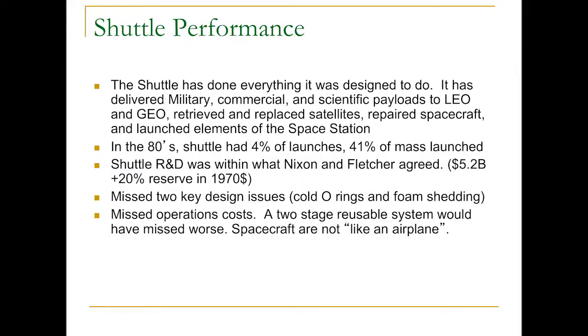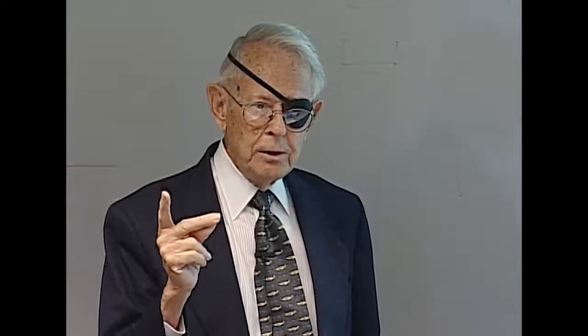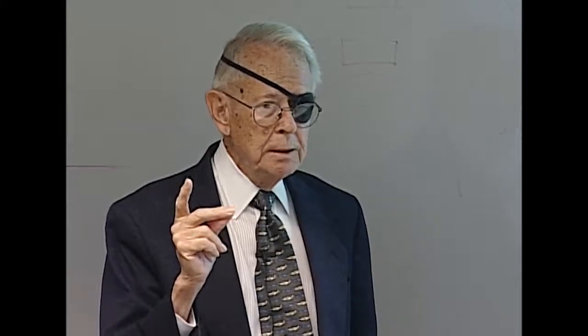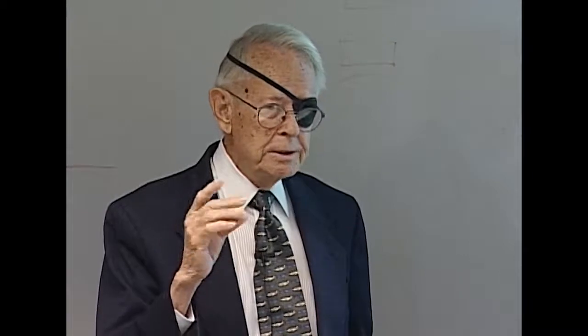Missed two key design issues. Call them system engineering issues. Cold O-rings, Challenger. We had O-rings in that vehicle, which when they were cold, they lost their flexibility. And when they were cold, in a design that was opened a little bit when the pressure came on internally, that was a disaster waiting to happen. So that was a bad design of the way the O-rings were designed into the vehicle.